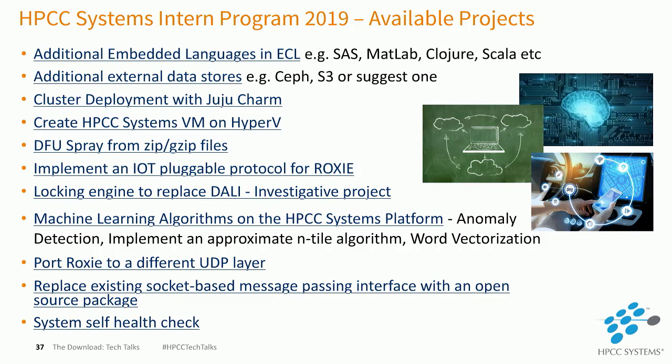So now I want to show you a snapshot of the projects that are available this year, but please refer to the full list because I couldn't fit them all on this slide. You can see there are quite a range across a number of different areas, and remember, you can suggest a project of your own, but it must leverage HPCC systems in some way and be of use to our open source community, either because it involves contributing an enhancement or a new feature, or because it presents an interesting use case. If you plan to go down this route, please let us know, because we would still like to link you up with a colleague who can mentor you through this.